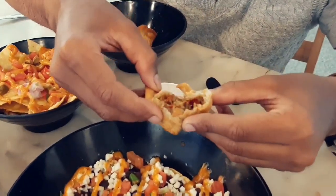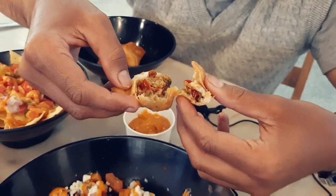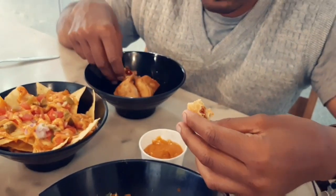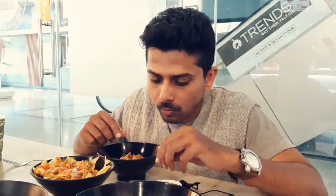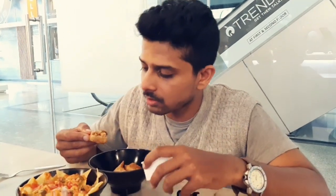The aloo is there, peri peris, batani, it's really spicy. Let me taste with chipotle mayo sauce. The spiciness is really very high in this, and it's tasting good with this sauce. And in this sauce, the dry mango and tamarind has been mixed well, and they have made it. It's going good with this.